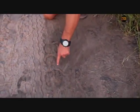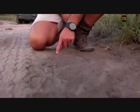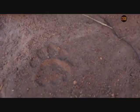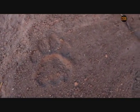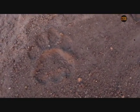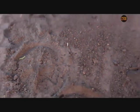Here are the buffalo tracks, and over here is the track of Hosana, a young male leopard. What's absolutely phenomenal and fascinating about the sequence of tracks is that he had trailed this herd of buffalo for about a mile from where we last saw him trying to stalk them yesterday morning. He followed them through the night.